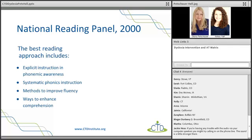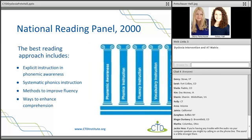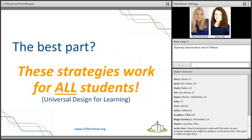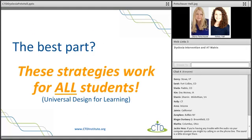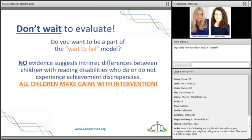But there were 5 areas that were identified. Again, phonemic awareness, phonics instruction, fluency instruction, vocabulary instruction, and comprehension. The 5 pillars, as they like to call them. But the big part about all of this is the National Reading Panel didn't just specifically look at students with disabilities. These strategies work for all learners. All students to read. It's just a universal design for learning principle.